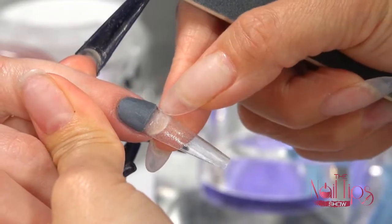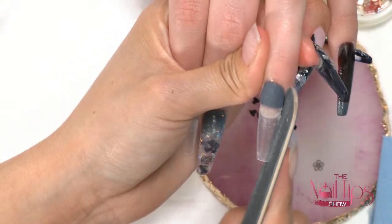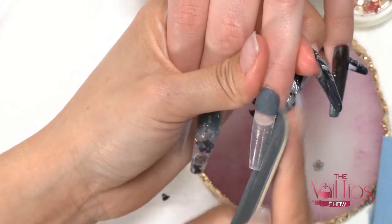We try to share as much as we can, because I know in my early years when I did nails, I had a really hard time coming up with designs and all that. So I feel like this way, you can support us, and I can also support you by sharing some ideas and techniques that help your daily work in the salon.